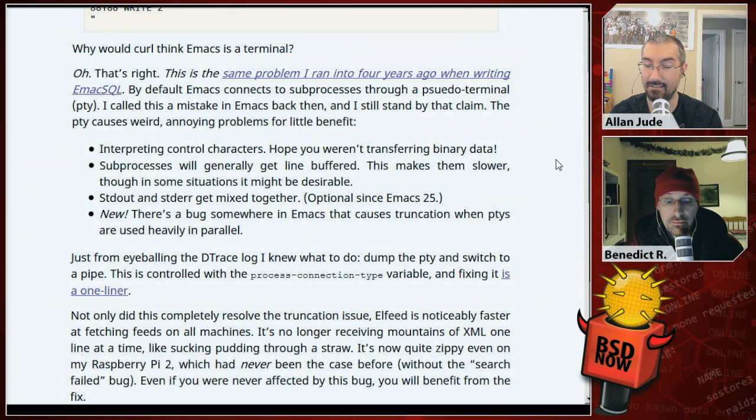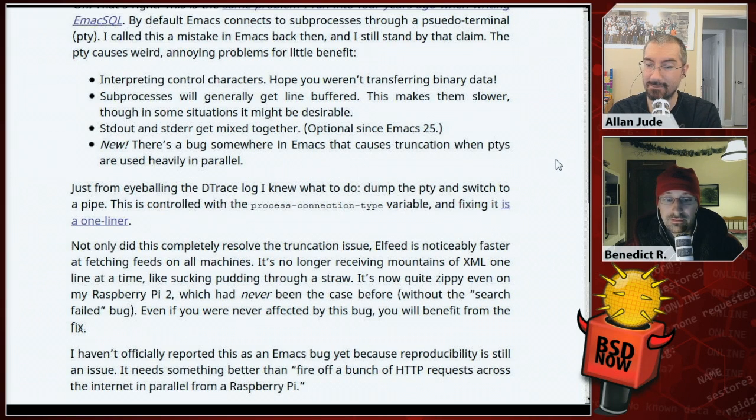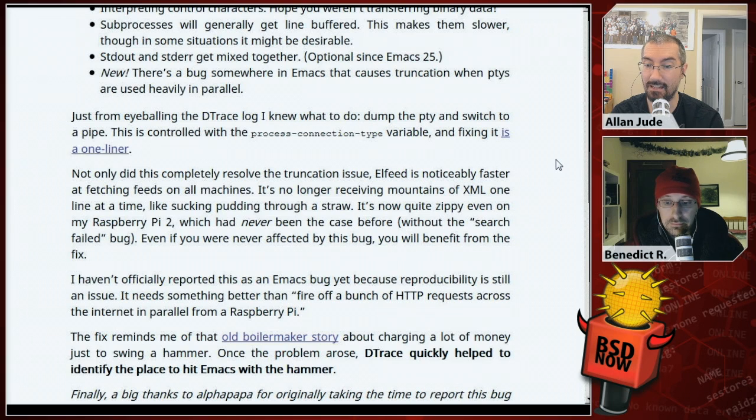The PTY causes weird, annoying problems for little benefit, such as interpreting control characters, subprocesses getting line buffered and being slower, and standard out and standard error getting mixed together, although that's now optional since Emacs version 25. And then there's a bug somewhere in Emacs that causes truncation when PTYs are used heavily in parallel. Just from eyeballing the DTrace log, I knew what to do: dump the PTY and switch to a pipe.